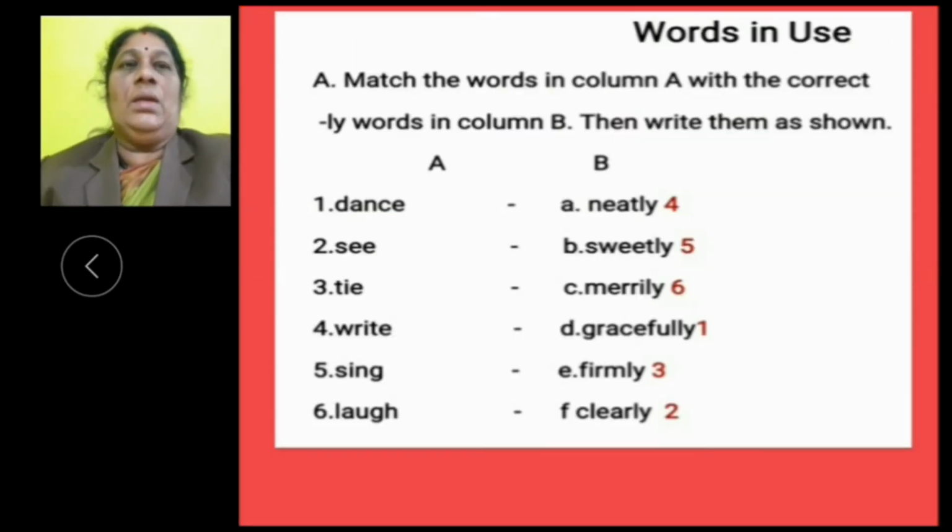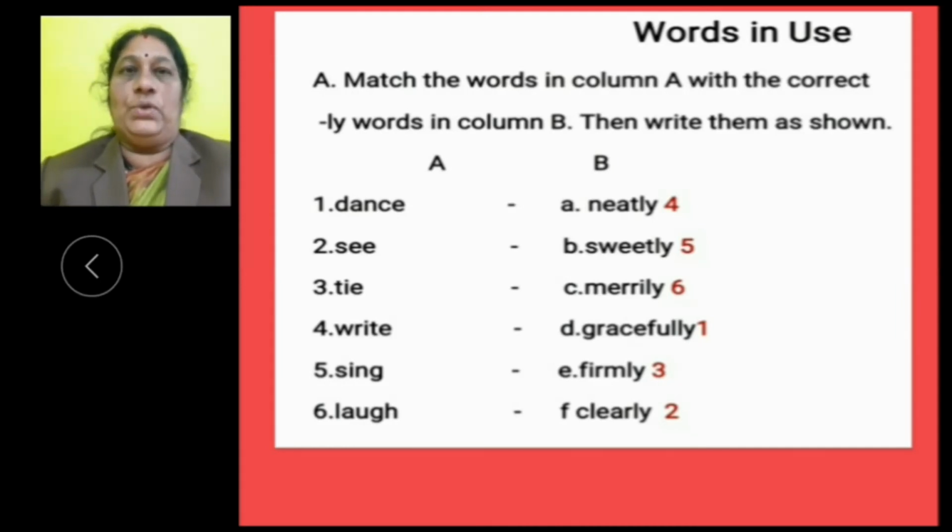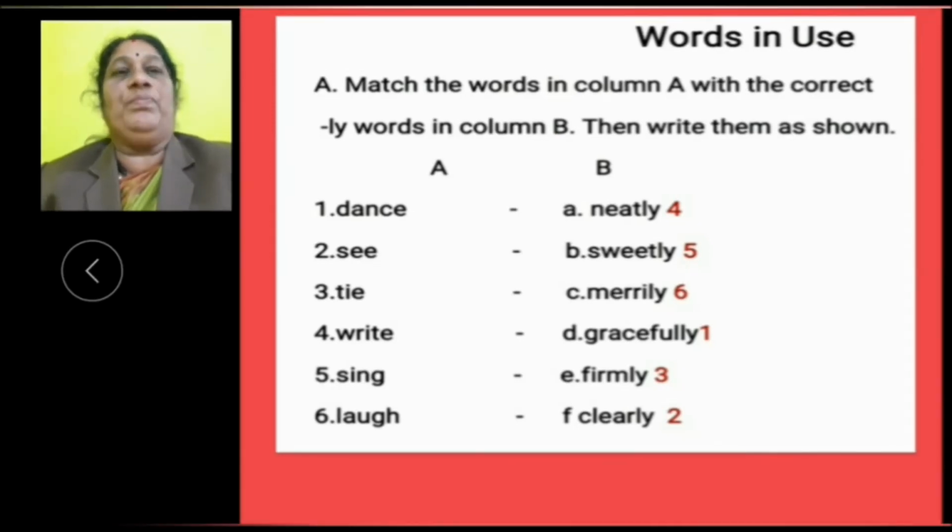A. Match the words in column A with the correct ly words in column B. Then write them as shown. Here are 2 columns, children. In the first column, A column, action words are given here. Then in the B column, there are adverbs. So, we have to match these action words with these adverbs.